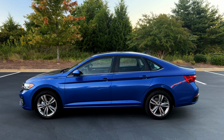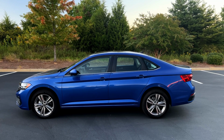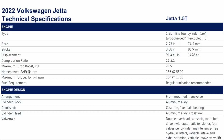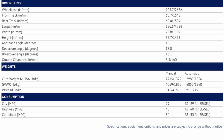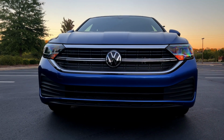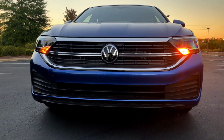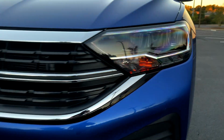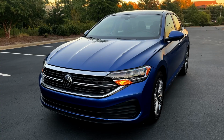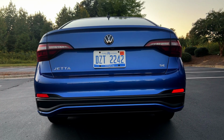So this 1.5 liter, huge upgrade over the 1.4, and it's very fuel efficient at 29 in the city and I believe 41 on the highway for the SE and the SEL trims, while still utilizing regular fuel. Other changes, that's going to be with the overall exterior. We have new revised front bumpers and rear bumpers for 2022 and up. They have made blind spot monitoring and rear cross traffic alert standard for all of the Jettas, and that's also a great thing to see.